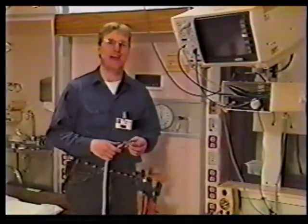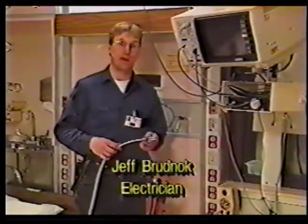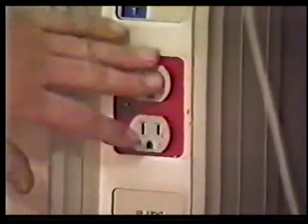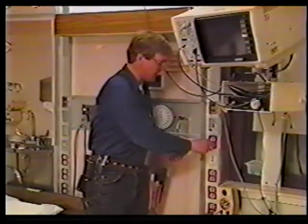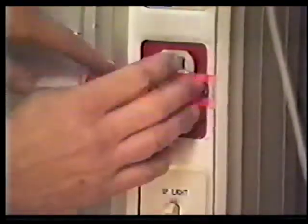Healthcare providers can enhance patient safety by planning and implementing a few steps to provide electrical safety. First, look at the outlet. Make sure it's free of any cracks or breaks. Then insert the plug. Make sure the plug is tight. A loose plug can cause overheating, which can cause a fire. If you do notice any cracks or defects in the outlet, tag it with an out of order tag and call maintenance immediately.